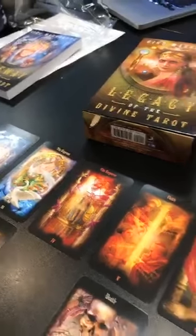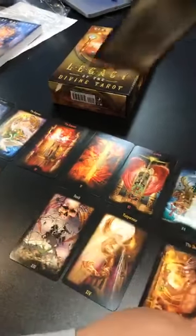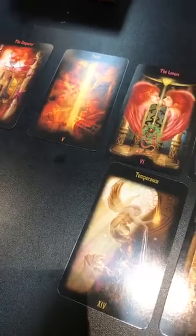He's beautiful. But to make up for it, Death. Death was absolutely gorgeous. You know, there are some people who look at only the Death card, and that's how they decide whether or not they're going to buy a tarot deck.